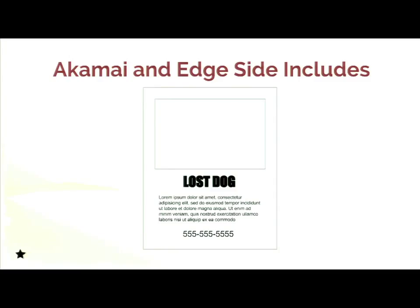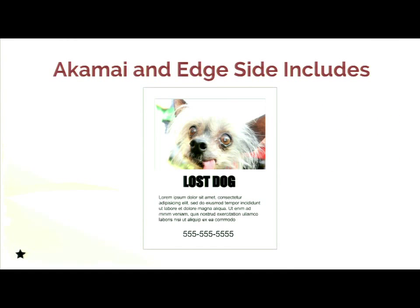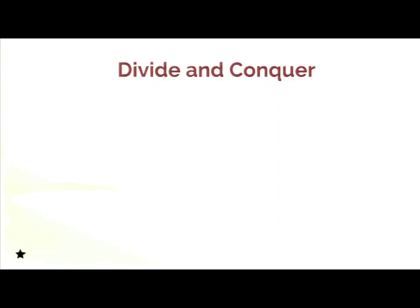So that blank spot, we have a regular printer in our office that can print photos that size, so that means we don't have to go anywhere. We can spend more of our time doing the stuff we're efficient at. So we take the photo, we paste it in there, and then we deploy them all over the office. That space, that blank space that we fill, that's the equivalent of what edge side includes do for us. So you can see how that might come in handy when we're building the page.